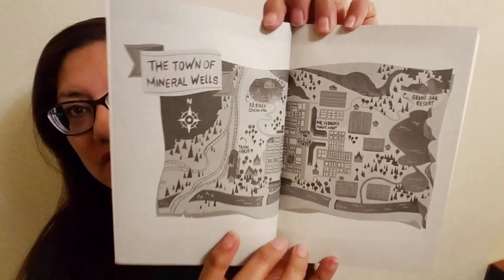This book reminds me of Ocean's 11, because you have a group of people and there's a card game and gambling, I think. I don't know if it's actually gambling, because it's a children's book, but you never know. This one has illustrations in it as well, so let me share a few of those with you here.